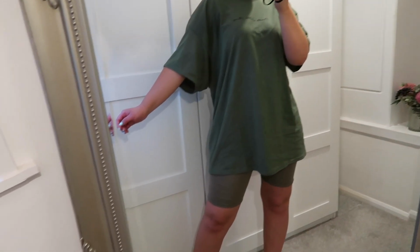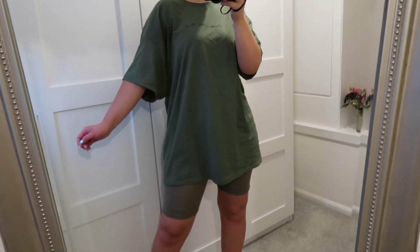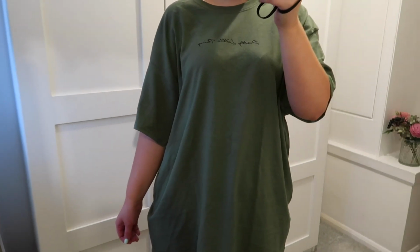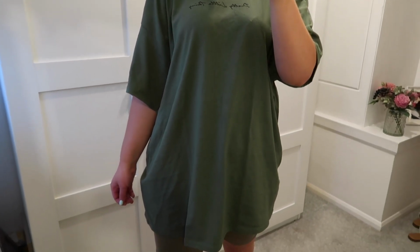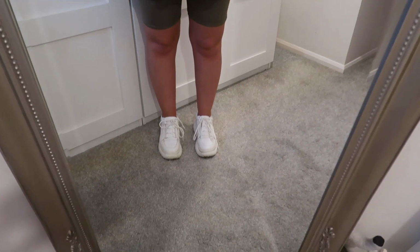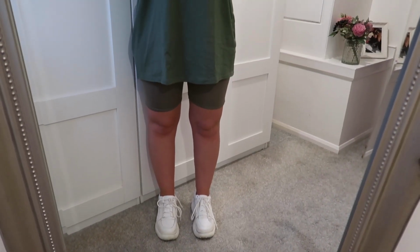So this is quite big. On the website, it did say it was oversized, but I bought it in a size large because I wanted to make sure it was long enough to cover my bum in the cycling shorts. I wanted that really oversized look, you know, where you can just see a little bit of the cycling shorts underneath. But it was too big. As you can see in the clip, it's just very big around the arms. I think the length of it was perfect, but I probably would go for a medium.